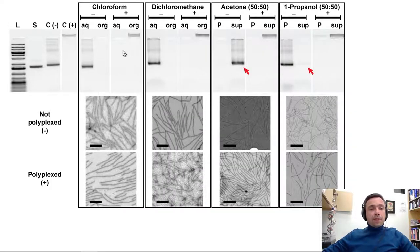We have also investigated this transition into the organic phase with native agarose gels. Here you can see the control structure, which was a filamentous 6-helix bundle. And if you don't have any block copolymers, then it migrates towards the anode. And if you add the block copolymers, then you have a screening of the charges, and it even migrates a little bit into the other side. This is the well over here.